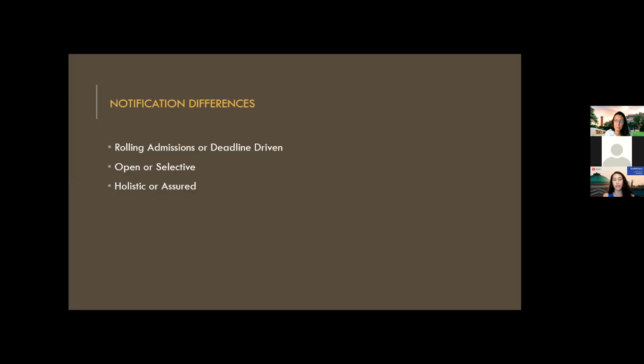The next that we have is open or selective. Open admissions versus selective admissions also work in different ways and are kind of the opposite of each other, that I'll speak about in a minute as well. And then the last type of notification difference or process regarding applications is holistic or assured. Sometimes assured might be called automatic admission. But basically the main difference with that is holistic admission usually means that an institution is going to review your entire application before making an admission decision, and so they typically will not have required metrics or ways for a student to know 100% whether they are admitted or not. Whereas assured or automatic admission may have specific parameters, whether it's related to class rank or test score or GPA, where students can basically know, yes, I hit these different criteria. I am going to be admitted to this institution based off of the criteria that they have in order to gain automatic or assured admission.